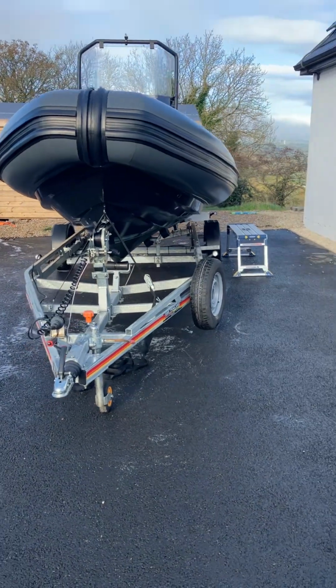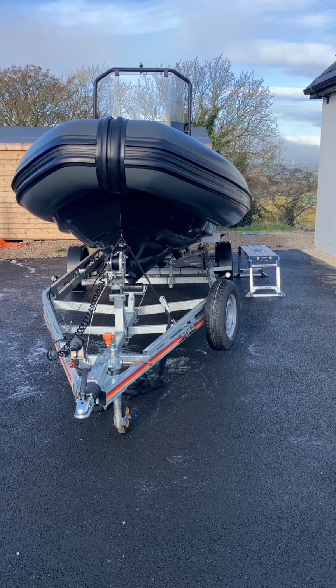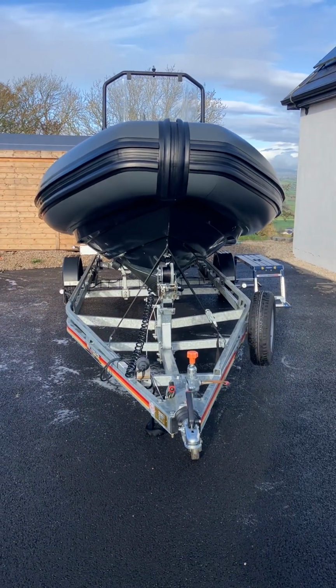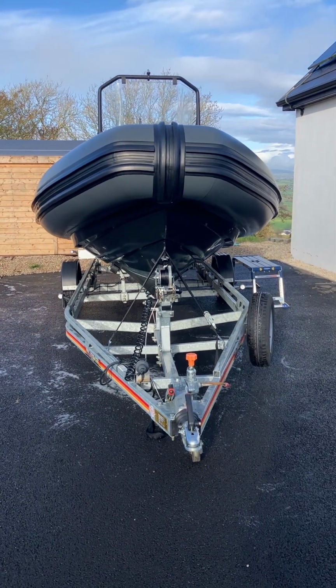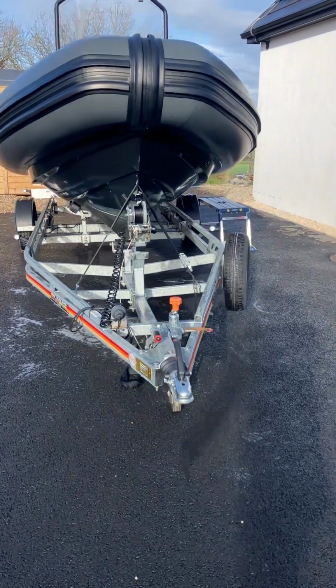Hi, this is a quick video on my Highfield Patrol 600 rib, which I have for sale. So the boat is a 2019 with just under 90 hours. I think it's 88 hours, so it's barely been used. Really solid rib. I'll just start with the trailer.